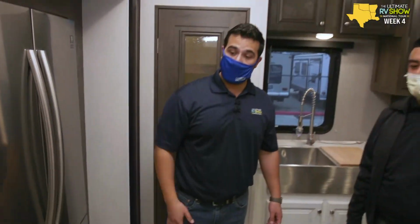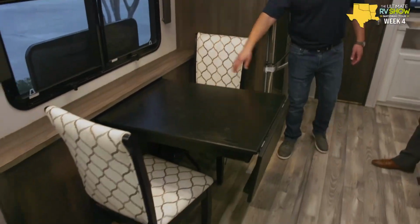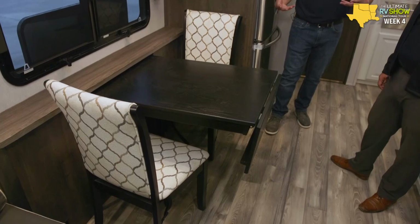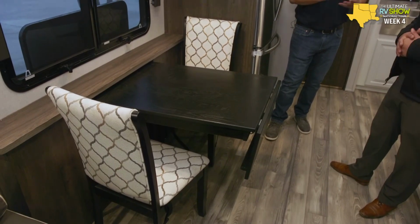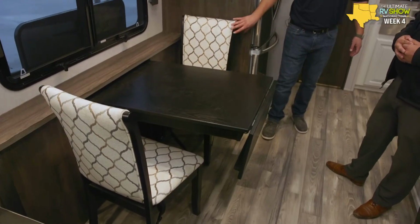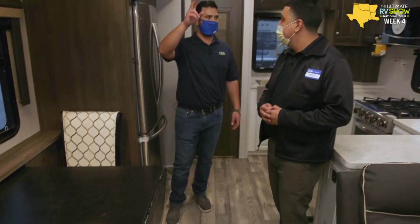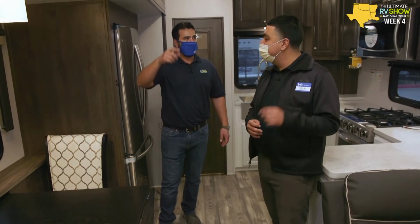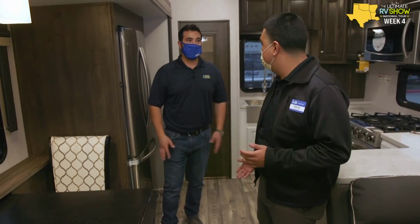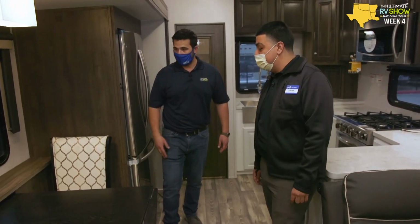Buffet style table. That is something I don't see very often, how it goes into the wall there. I've seen a few manufacturers do it, but it's a nice look. Something you usually see in a motorhome, but I'm glad they started bringing it into a fifth wheel. I see 2 chairs here, but it looks like we have a little leaf, and there's 2 folding chairs they store up front. Yes, just in case you want to have company over. Perfect. And I'm pretty sure they match this pattern as well? Yes, they match the pattern.